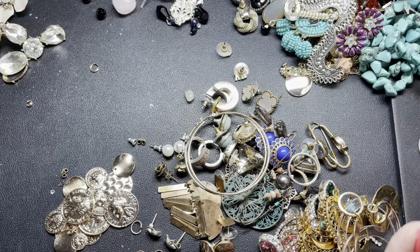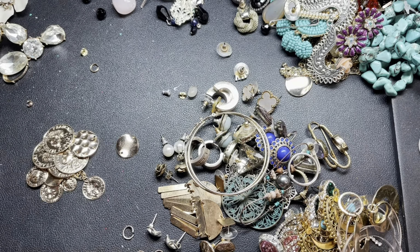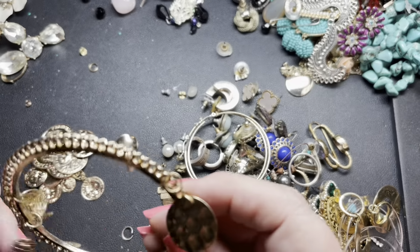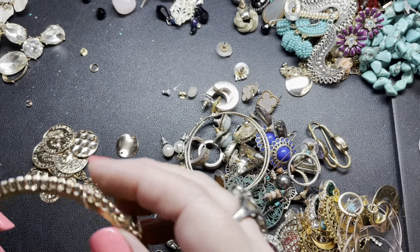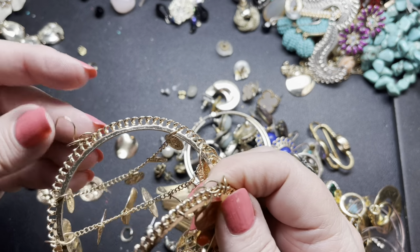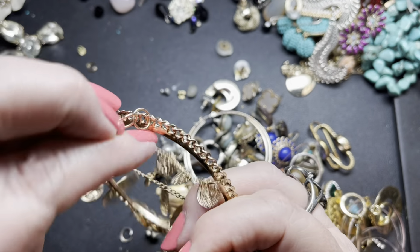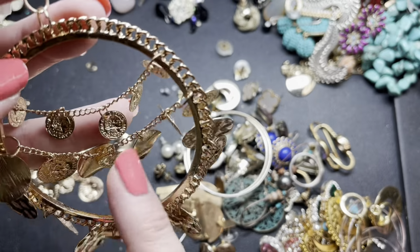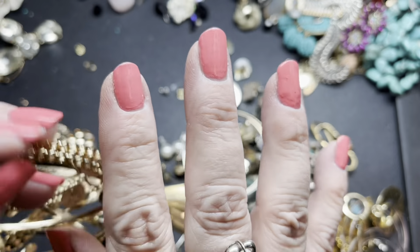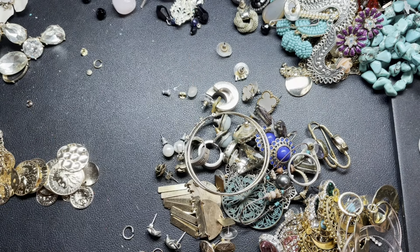Okay, this is what we have. All these discs, I believe, are for these earrings. I believe they're earrings. Hold on, let me see what these are. Yeah, they're earrings. But I only have one wire. This one doesn't have a wire, and it's supposed to go across like this. So these need to be fixed, but these would be fabulous for a Halloween costume, like Cleopatra or something cool. See, there's my cool again.